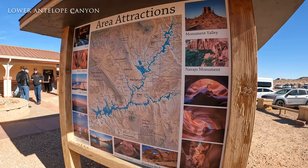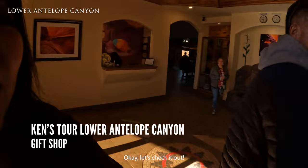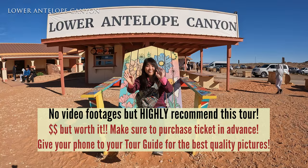We came to the other tour company called Ken's Tour Lower Antelope Canyon. I came here to go to the gift shop to find my label pins. Okay, let's check it out. Look what I got! A label pin for Lower Antelope! Lower Antelope!